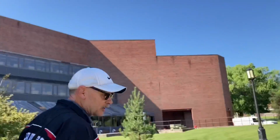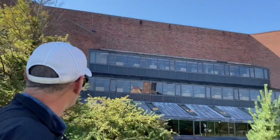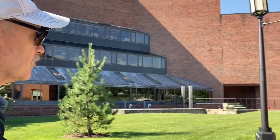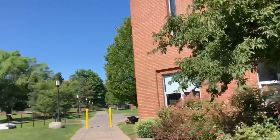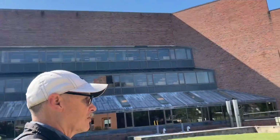Here we're looking at the back end of the library. I mean, the size of this is enormous. And you can see the stories. They have the different study areas up above, which is perfect for different academic environments. Right after class, you take your homework over, you sit down and start working. Stay right in that mindset.